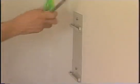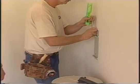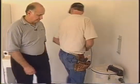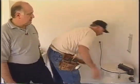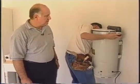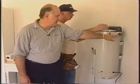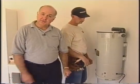Okay. One final tap to make sure that the thing is good and level, and we're ready to go ahead and hang the tank on the wall. Go ahead. The tank simply sets on top of the mounting bracket. And once we get the tank mounted, we're going to be ready to use this inlet for the trunk line where the dirt comes in, and then on the other side is an exhaust where we'll exhaust the excess air to the outside. So we're ready to do that.